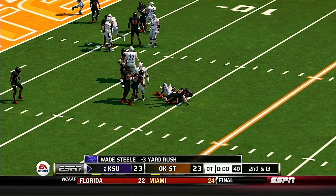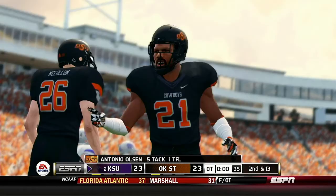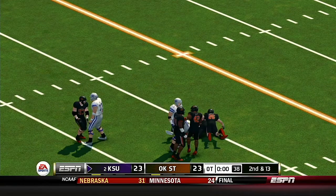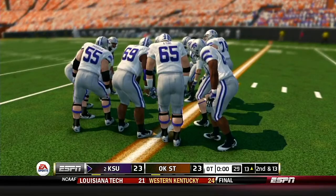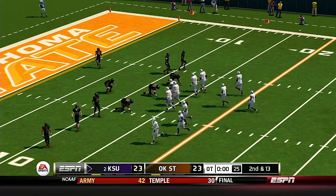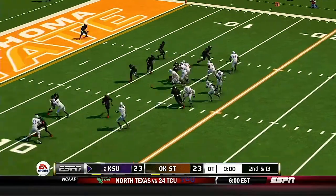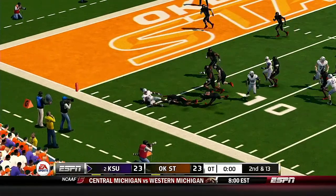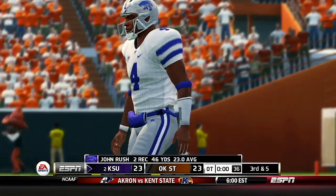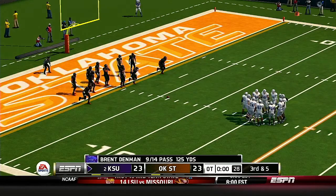And they'll get him in the backfield. Never really had a shot. They were on him almost as soon as he took the handoff. Second and 13 coming up here. Ball on the 13-yard line. Little screen pass. They'll bring him down at the six.